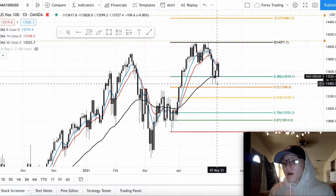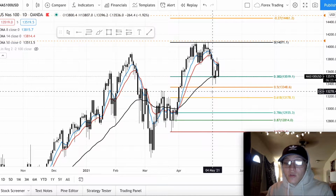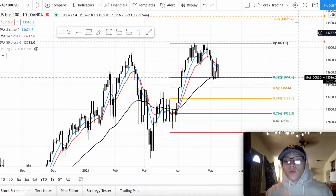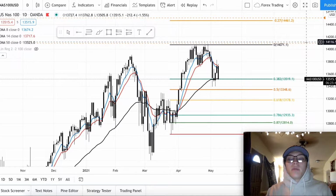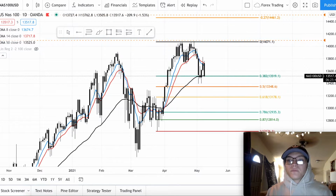So I'm waiting for that bearish move, and while I'm waiting for that bearish move, I'm going to take advantage of it, and then I'm going to try and take advantage of the bull. So you just have to be patient and be very aware. So broke the highs. That's what I'm waiting for.